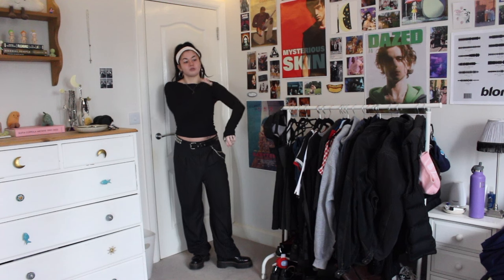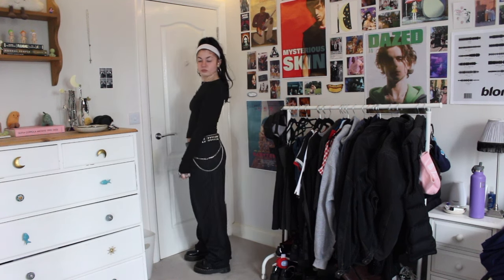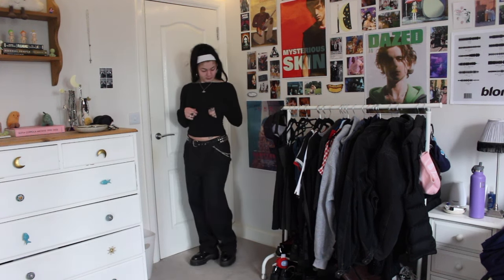So this top, I mean, it's gonna look like nothing as I'm just showing it to you now, but in the try on you'll be able to see the way the neck is just so nice. I love a neckline that is kind of long and open. It reminds me of a ballet leotard and it fits so good. And again, the material is so soft. I've already worn this loads.